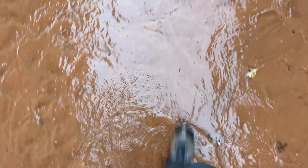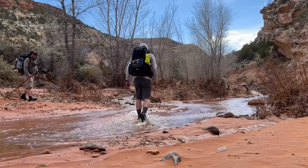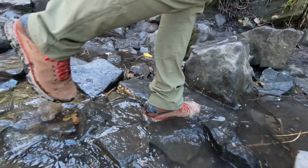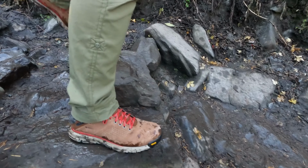So it's a bit more supportive for me and my foot size, which I found that having my small feet, I want something that feels really supportive and isn't sloppy on my foot. And sometimes trail runners are a bit too soft. So I've enjoyed the Danner for that reason. And this shoe right here has been what I've worn all of 2023.